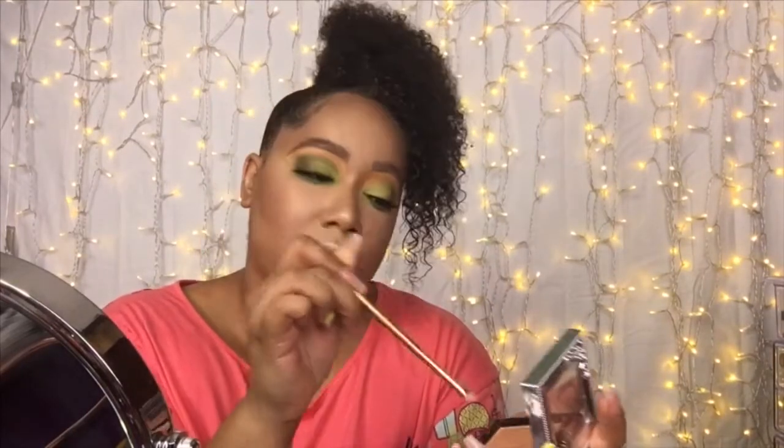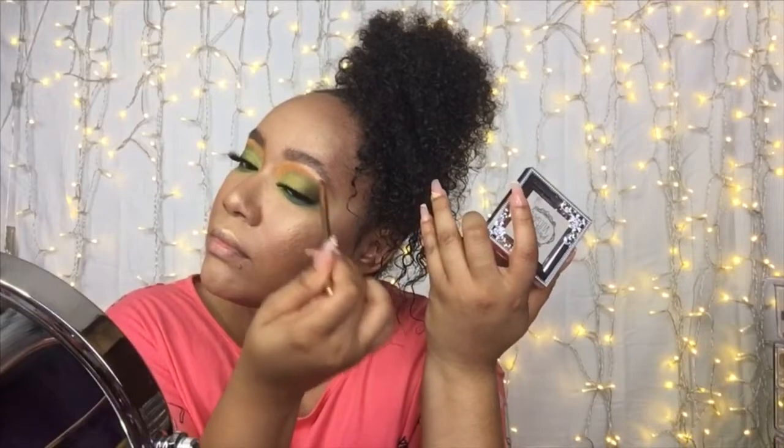Now, I almost forgot to put a brow bone highlight color, so I used the highlight that I put on my cheeks with the Luxie 111 mini flat angled brush. And it was cute, wasn't it?